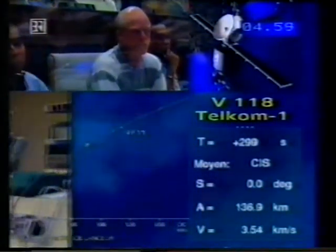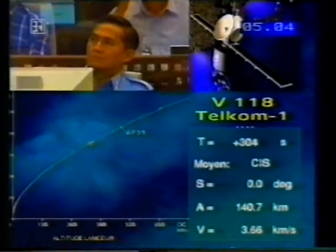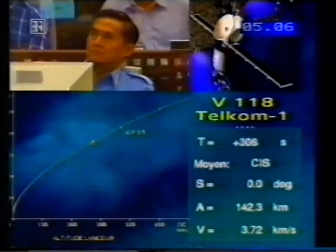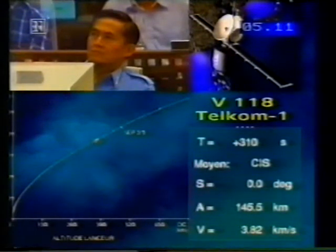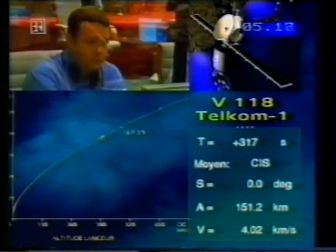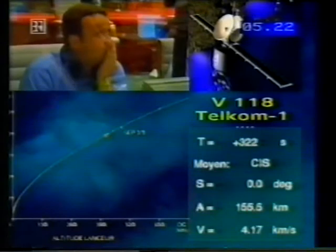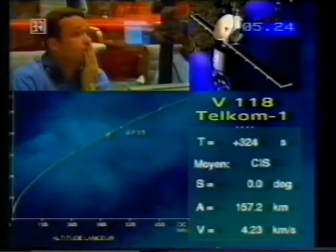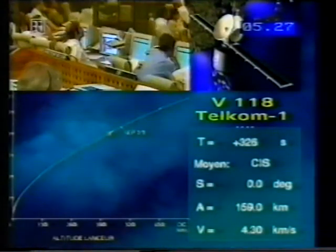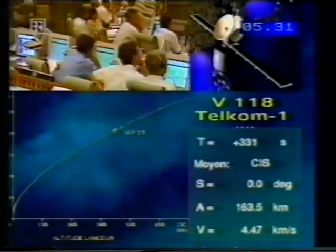Indeed. And we are now 5 minutes into mission with about 30 seconds to go to stage 2 shutdown. Altitude nearly 150 kilometers, now we've hit it, and our speed is up to over 4 kilometers per second. Les paramètres bord sont normaux et stables. And my little conversion chart tells me that that is the equivalent of 14,500 odd kilometers per hour.